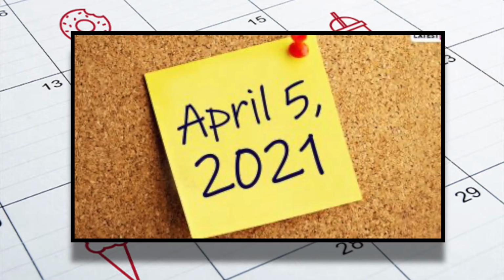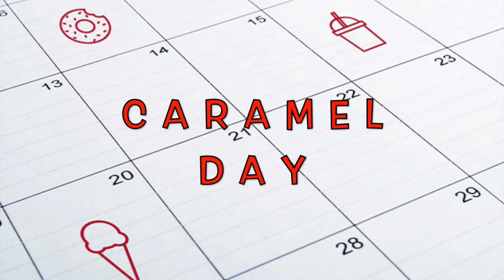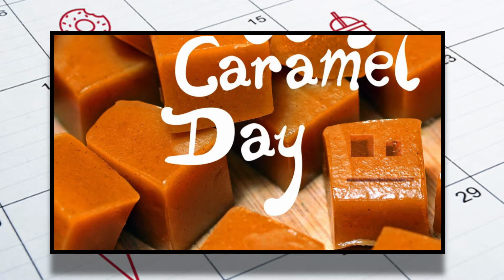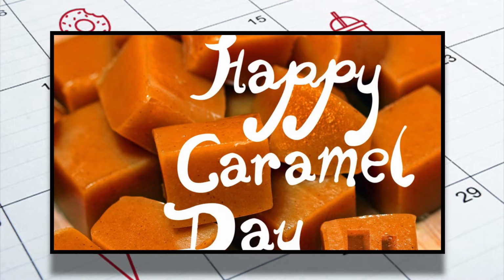Our first observance is National Caramel Day. Us caramel lovers celebrate their favorite treat on National Caramel Day each year on April 5th. This versatile confection adds delicious creamy flavor to any dessert, pastry, or candy it's added to. Caramels are made by adding milk and fat to a sugar syrup that has been heated and continuously stirred until it reaches a light brown color.